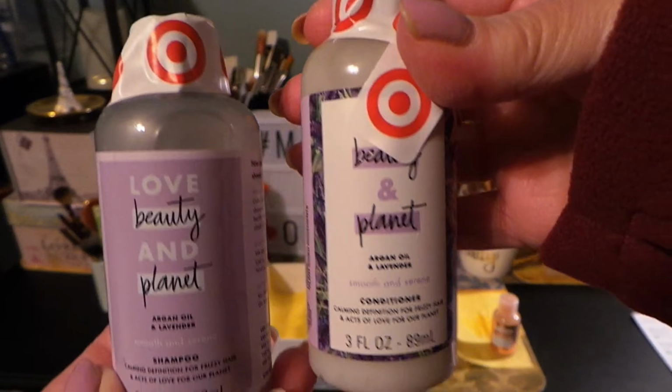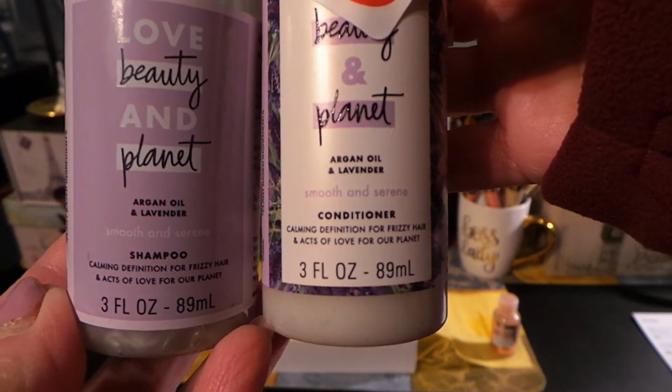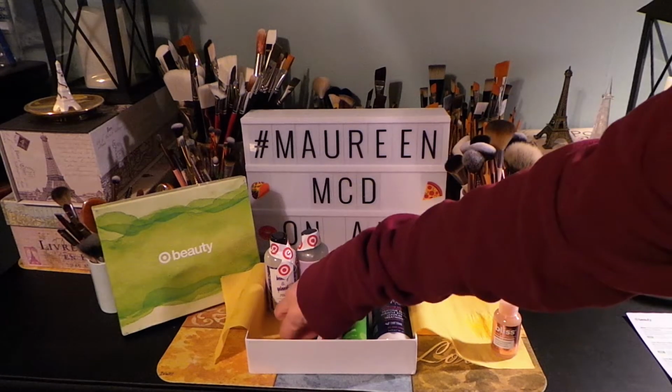And you can see that they usually do tape. And this is from Lovebeauty&planet. And this is their argan oil and lavender, and this is shampoo and conditioner, and it's 3 fluid ounces, so I believe this is TSA approved. If you're going somewhere traveling by air, you can take those along, and you could definitely get quite a bit of time on those while away. It says, rich blend of golden argan oil and French lavender leave locks smelling fresh and help keep strands frizz-free. So that's always nice. And I love when they give you the shampoo and the conditioner together versus one or the other. So that's nice.